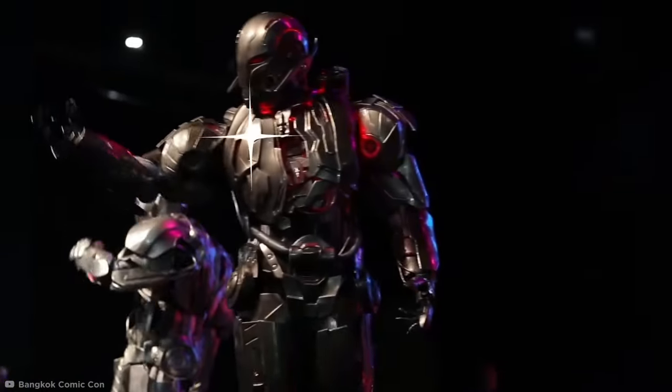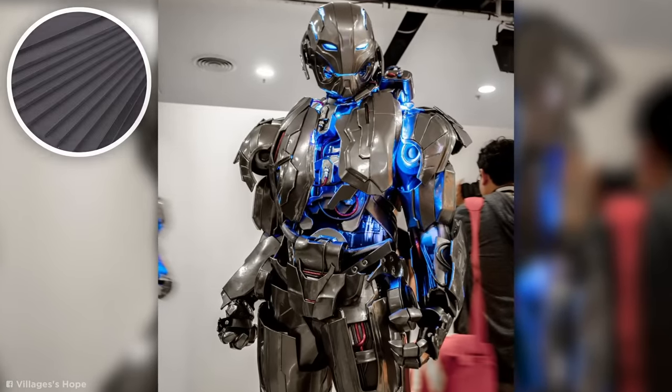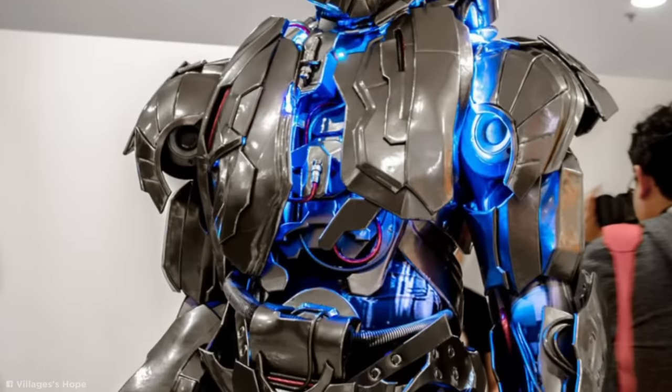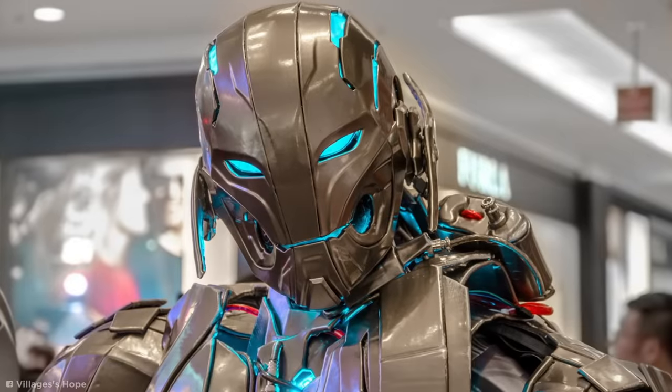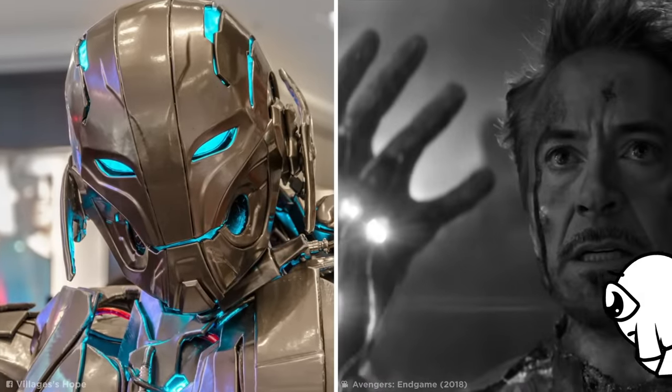Despite looking like real metal, these suits were made almost entirely of painted foam, with leather accents as well as a multitude of LED light cables that weave throughout the exposed parts of the robotic armor. The result is a master design that even Tony Stark would be proud of, if he were still around.